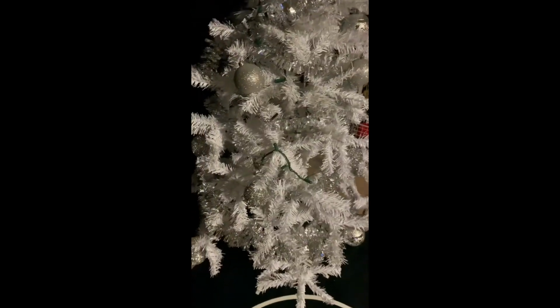Okay, so guys, I overdid it again this year with the ornaments. So this is what the tree looks like right now. You can see it's starting to get kind of crowded with the big ornaments. So I'm going to start using the small ones next.